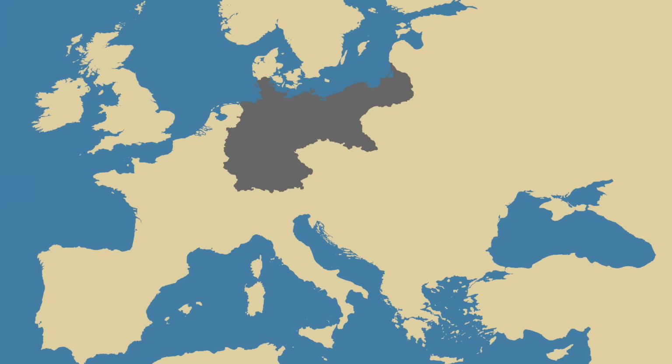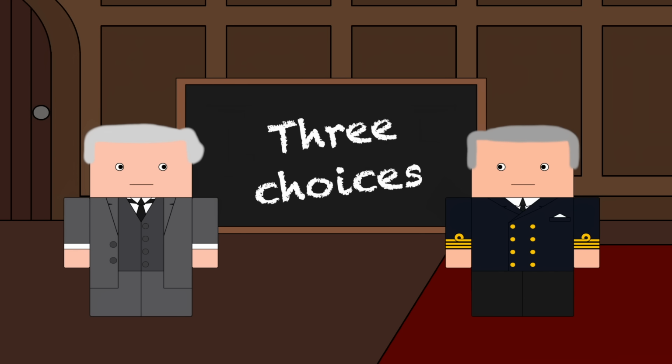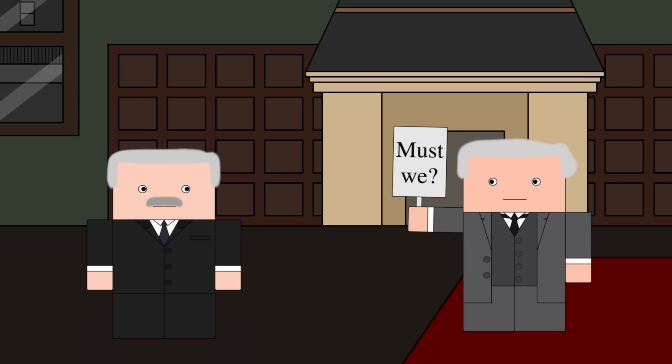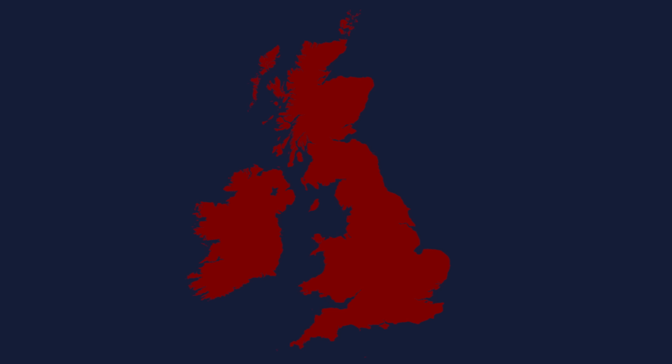Its concerns were made worse when considering that Germany's allies, Austria-Hungary and Italy, had ordered another 5 dreadnoughts between them. Thus, Britain was left with 3 options. 1. Spend all of the money and construct more warships. 2. Come to an agreement with Germany to slow down production. Or 3. Do something no British government ever wanted to do: ally with France and use her dreadnoughts to balance it out. In the end, Britain chose all 3.